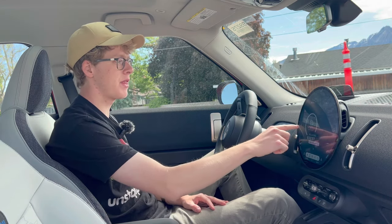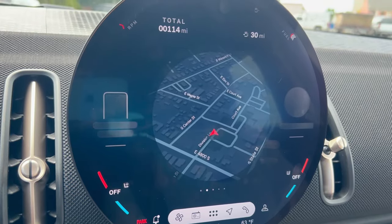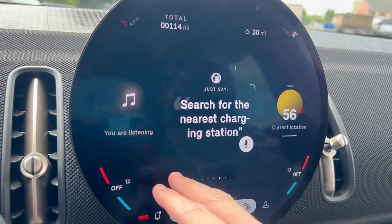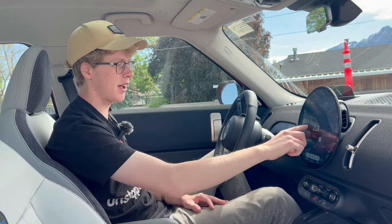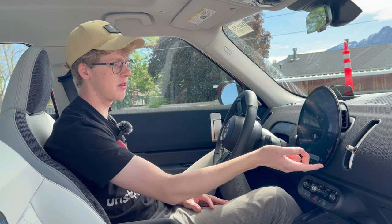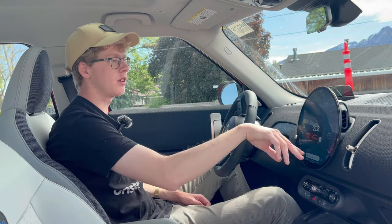So we start with this home menu, which shows different things. You can swipe between your maps, your music, which we're going to get to in a second, your weather, car information, and the clock. And I'm pretty sure you can probably also change these, add widgets, remove them just like you can in BMW's iDrive 8. And it's all got a circular, fun type theme to it, which I like.